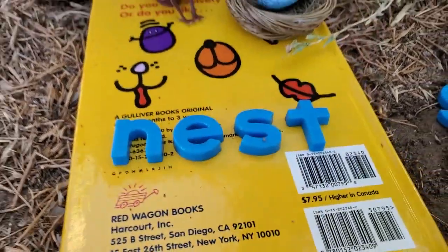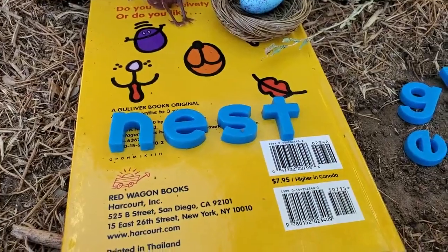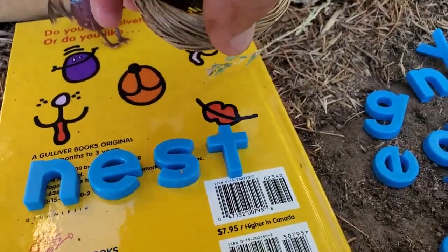Nest. There's T. Nest. There it is. Nest. For our bird. Nest.